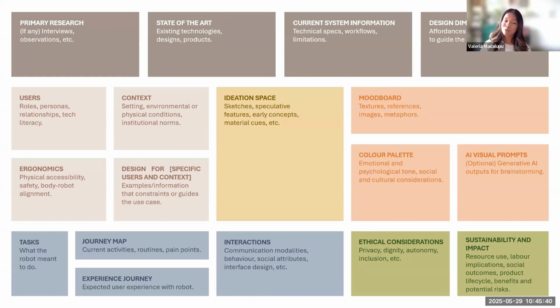So in the new project that I'm looking at, I'm also interested in what would be people's reaction if a robot is made out of clay rather than plastic, or a translucent element or light. Would that change the way they treat a robot and maybe treat it more carefully or differently, or might they not think that it's a robot? So many things to research.